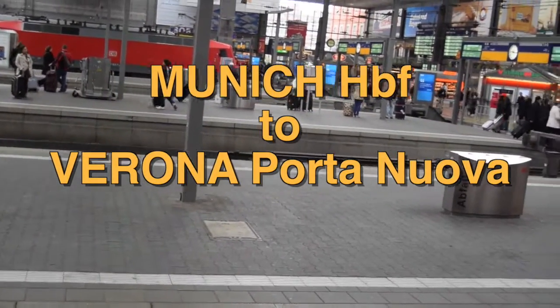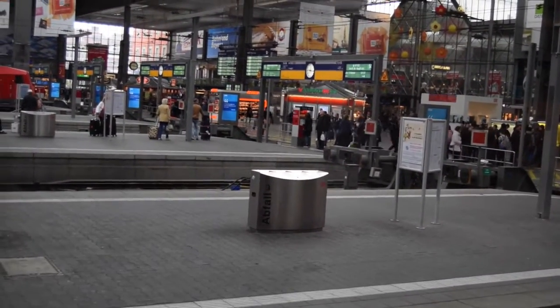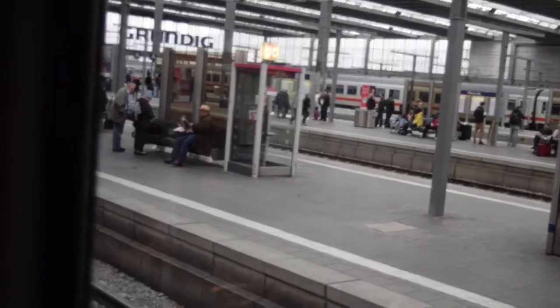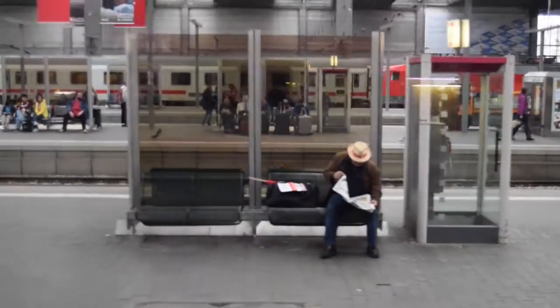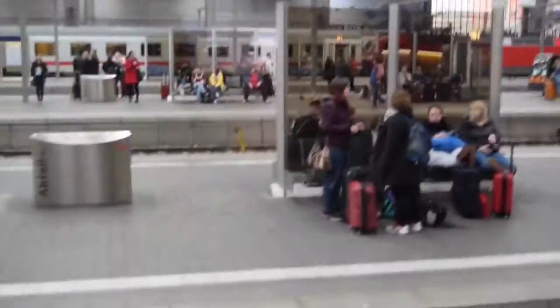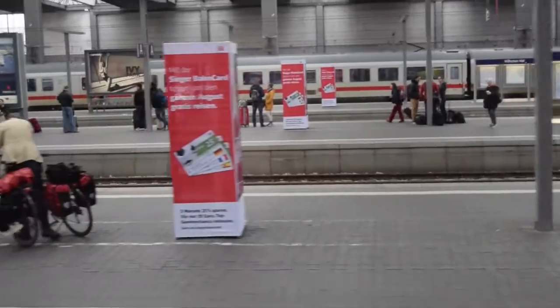This video is my trip from Munich to Bologna, where I stopped taking video at Verona. We're leaving the main train station at Munich, and this is the car I'm in, and that's my seat there. It's the last seat in the last compartment of the first class section, which made it convenient to shoot out of the window of the last car which we were in. And we're now rolling out of the station.